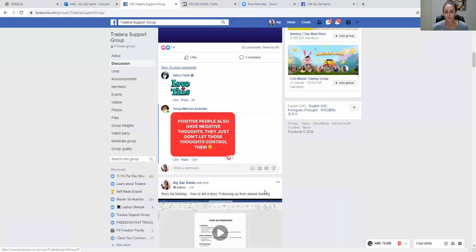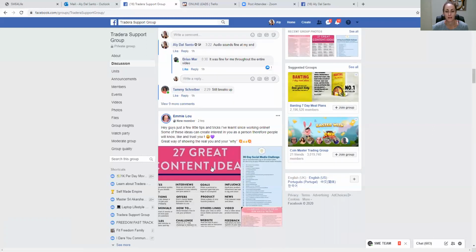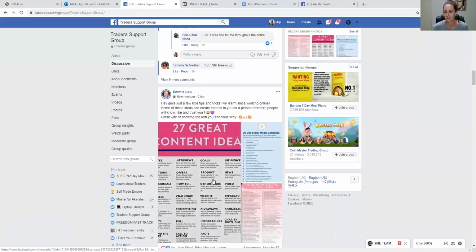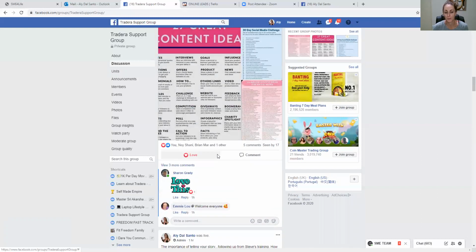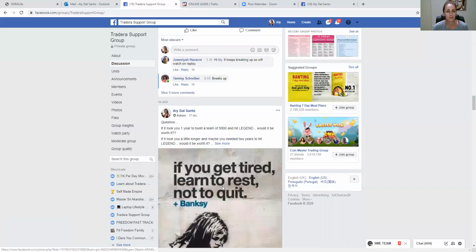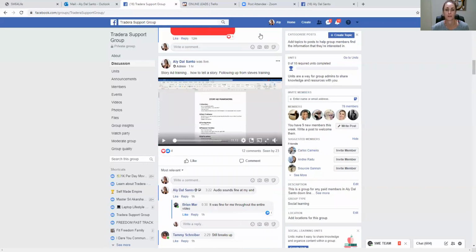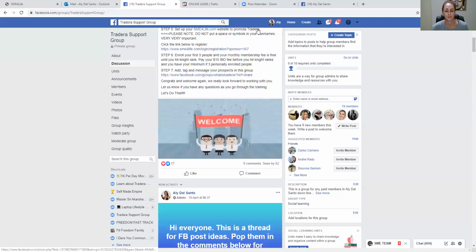And then you can just have a bit of a scroll through and see what sort of trainings and things like that I've done in the past. So people are just adding value in here to help you out with your business and posting and things like that, okay? So that's basically the support group for our team. This one's a closed group and it's only for our members, okay?